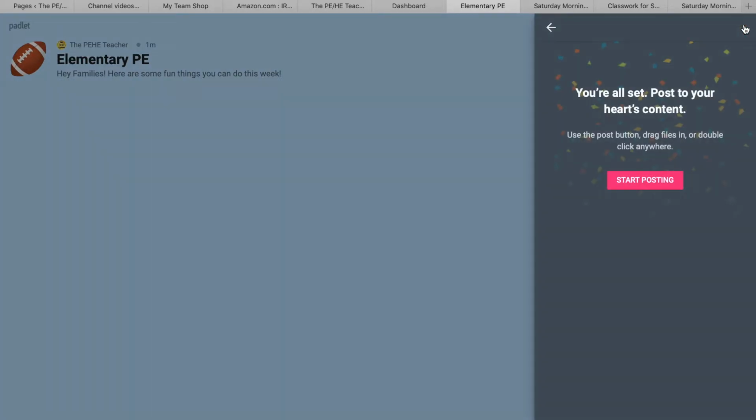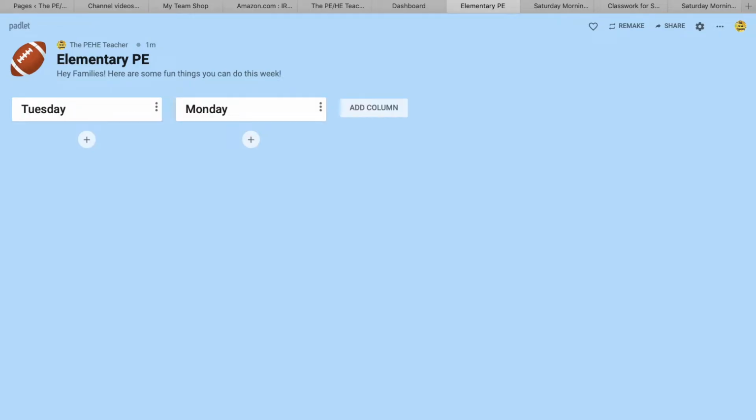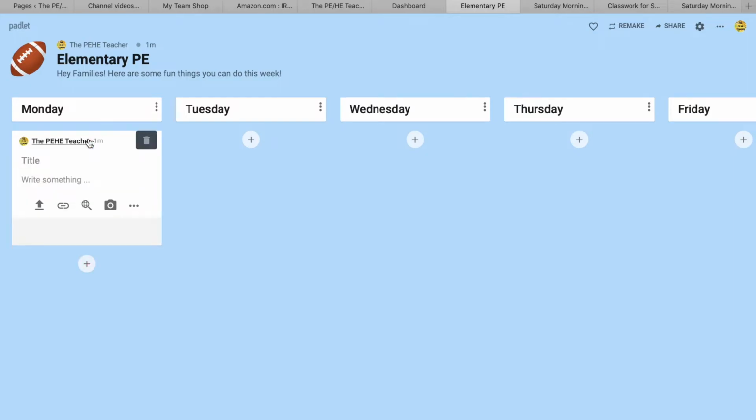So I'm going to go next and I'm going to start posting. Now, here's where you name your columns. I personally think it's really nice because you can label them the days of the week. So if I were a family, all I have to do is log on to this Padlet every single day, and underneath here will be everything you need to do in an order, and it's super easy.